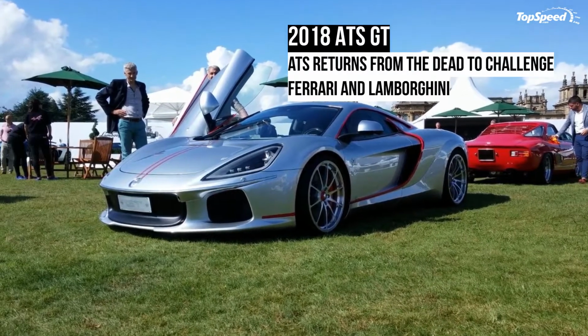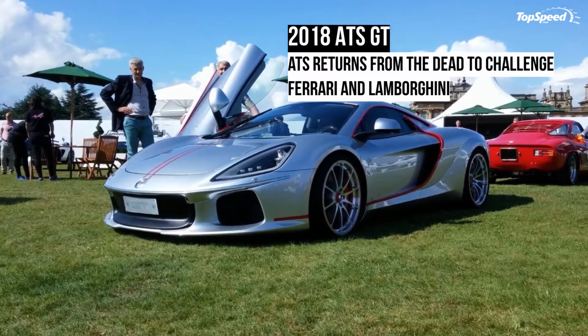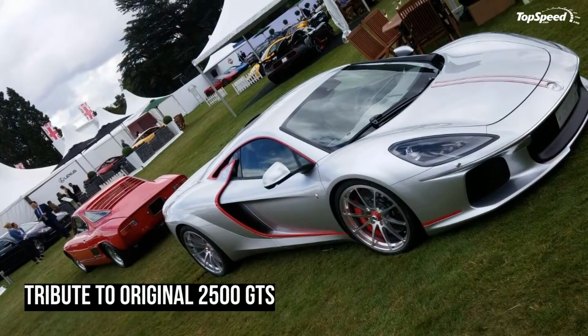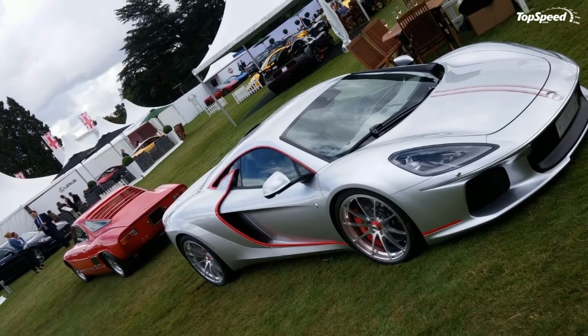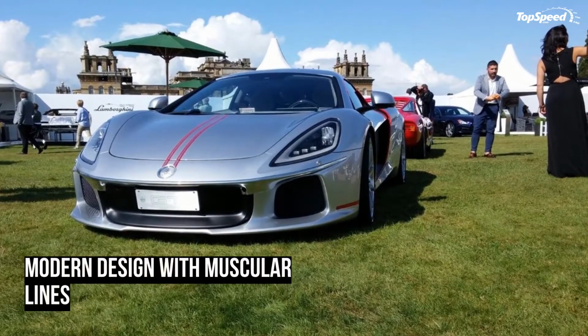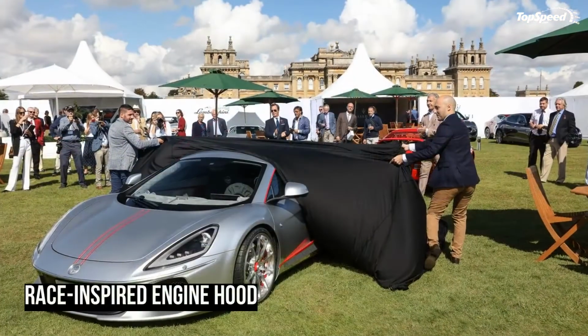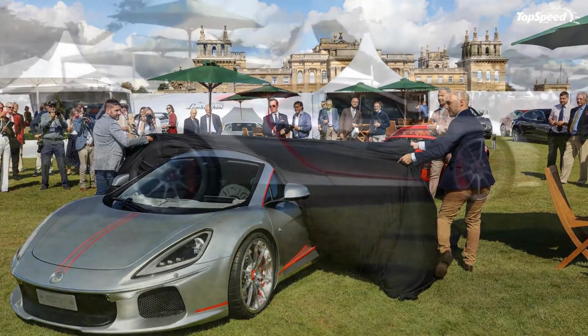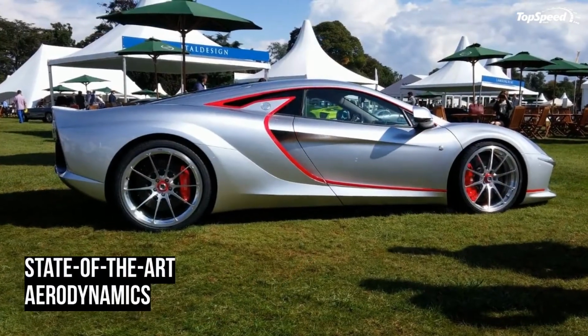Come 2017 and ATS is trying to recapture its former glory with the GT, a supercar that employs state-of-the-art technology, a premium interior, and a powerful engine. It's also the first ATS to join the small niche of exclusive supercars with high price tags and limited production runs. Continue reading to find out more about the ATS GT.